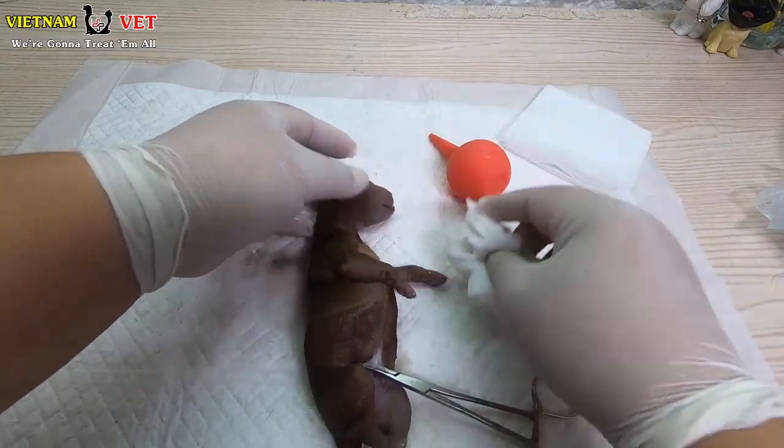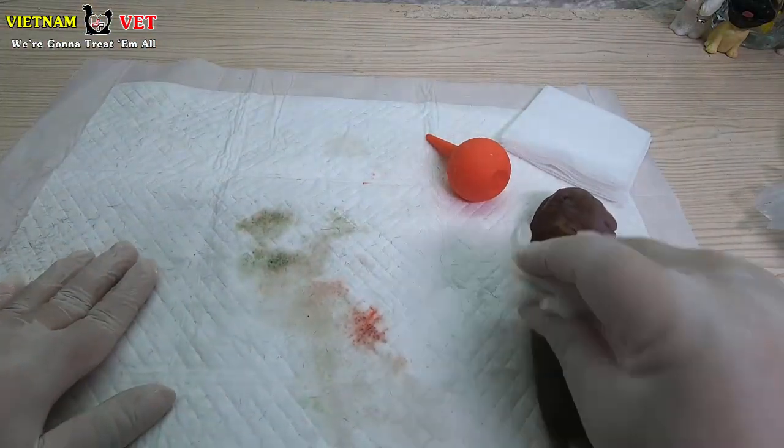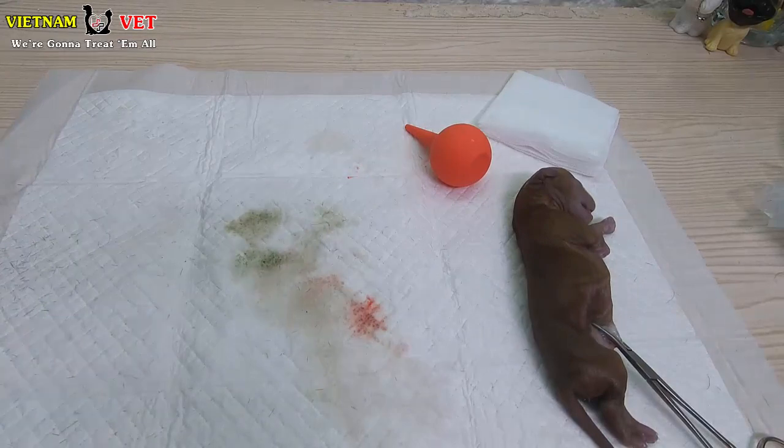Okay, but after taking them out, the babies have a hard time breathing because they were stuck too long in the body of their mom. So after coming out, they will find it hard to breathe. So we have to help them breathe again and breathe easier. That is also important, and that is the second step in our surgery. And the last step, we have to make sure that the mommy dog can survive and be healthy and strong to wake up and take care of her babies.